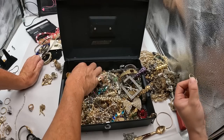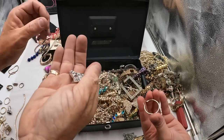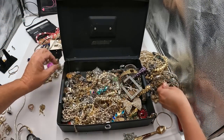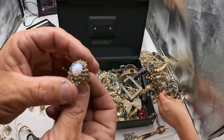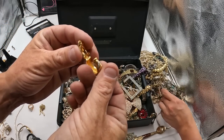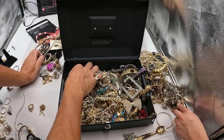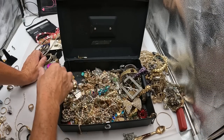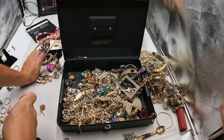Earrings. This piece here. I think this matches that other earring. Oh, nice. That is like a tie clip or something. It's very costumey. Ooh, 18. She loved the 18 karat HGE. Look at that fire opal looking thing. Costume. Costume. Sterling right here. Look at that beautiful sterling antique style piece right there.